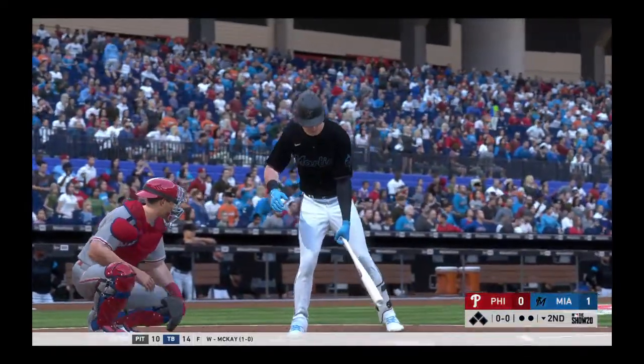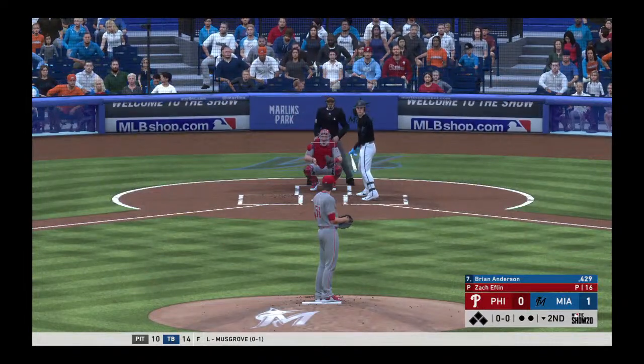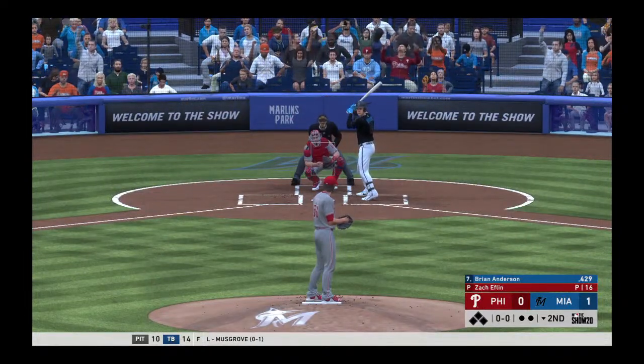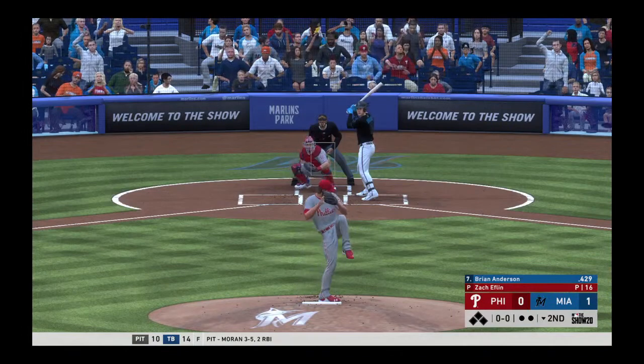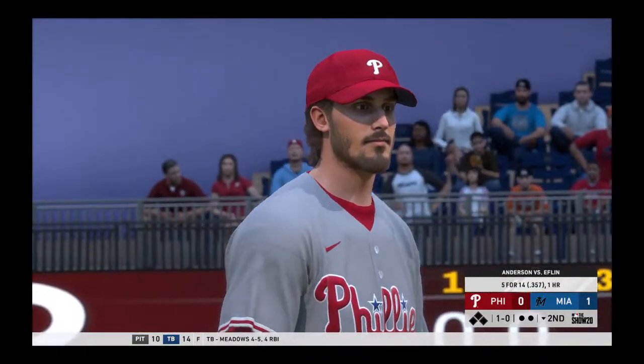So stepping in, Brian Anderson. He's set to lead off the home half of the second. Third baseman, Brian Anderson. Offering on its way. And a fastball's off the plate away. It's ball 1.